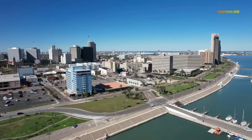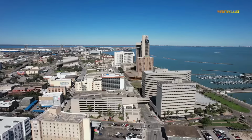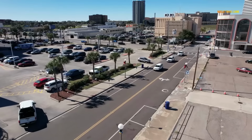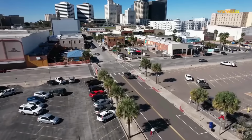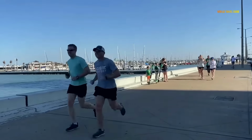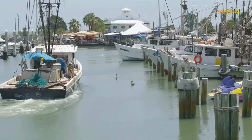Corpus Christi was founded in the 16th century when Spanish explorers first set foot on its shores. The name Corpus Christi, Latin for Body of Christ, was given by the Spanish explorer Alonso Alvarez de Pineda, who arrived on the Catholic feast day of Corpus Christi.